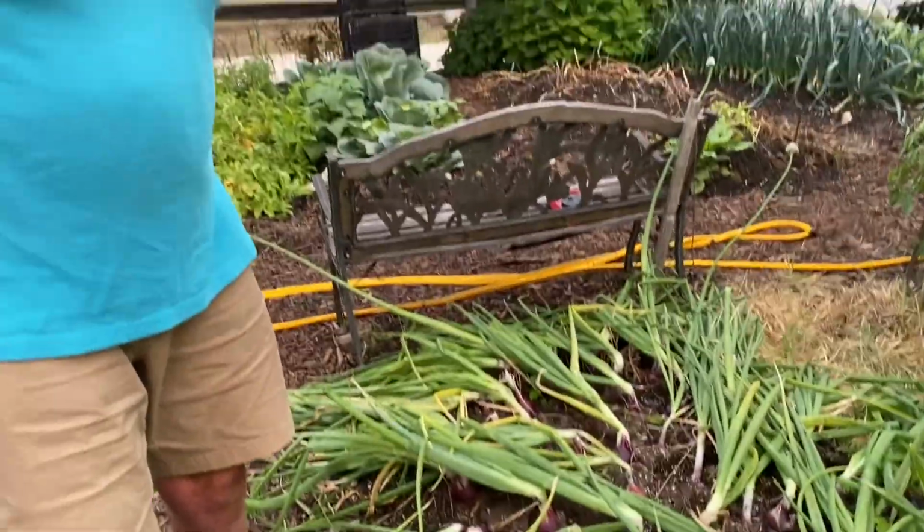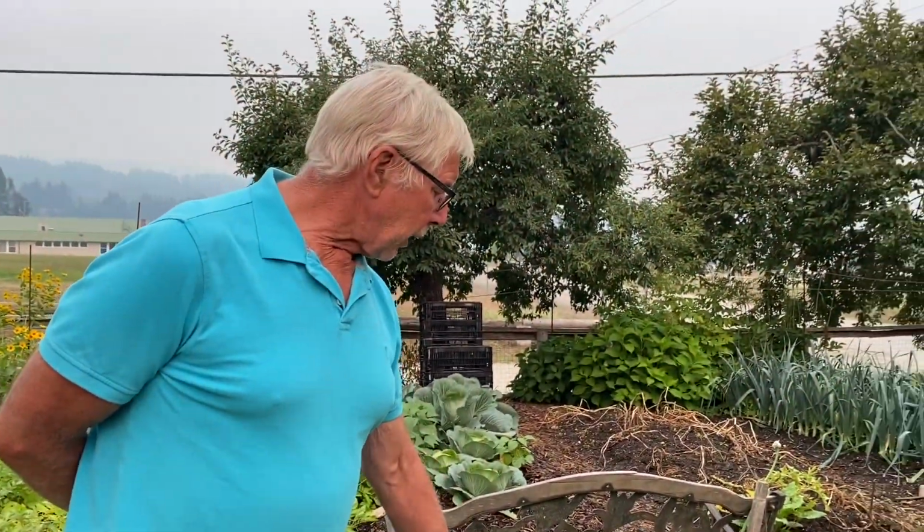So I'll leave them out here for a few days till they start getting a little bit browner, and then you pull them and leave them on top of the ground for a few days, and then you put them in a cool, dark place to finish getting set up for the winter.